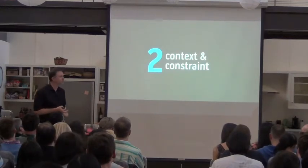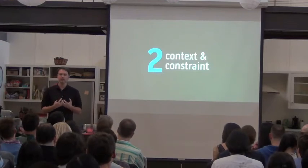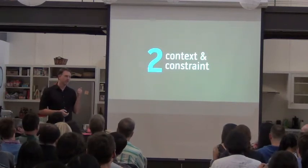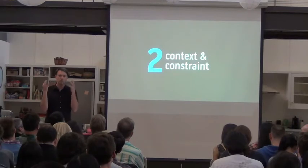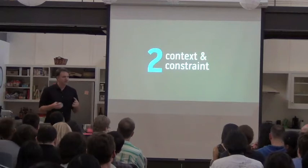Now, a lot of people look at these two words, and if you're a designer, you start to freak out, right? Because these two words can be very challenging for designers to work with. On one hand, context means a whole bunch of things, right? You talk about location, time of use, different users, different use cases. All this stuff starts swirling in your head. And if you're a mobile designer, you live this, right? This is something you're involved with all the time.